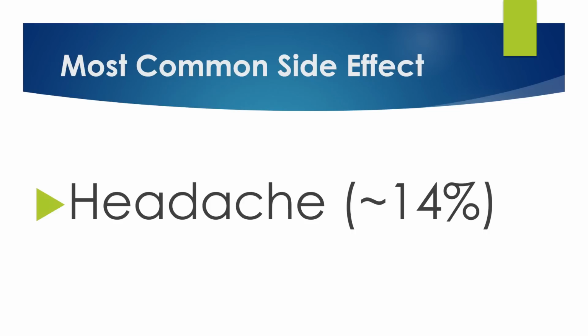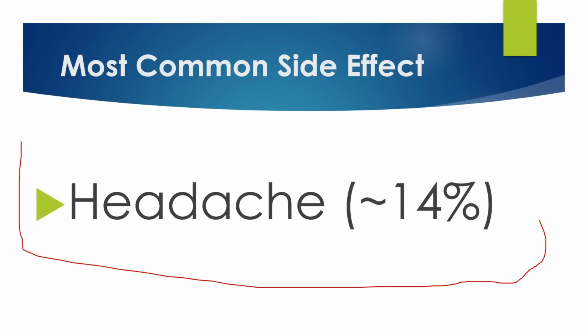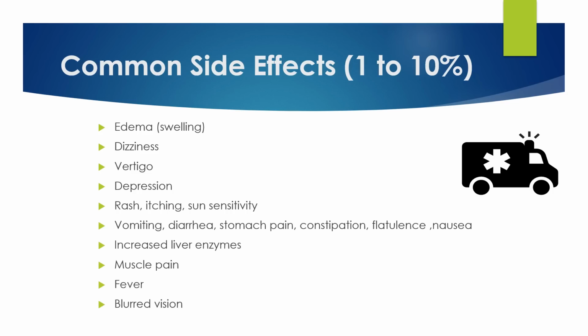Most common side effect, headache. About 14% of people report they can get a headache. Some other of these we would consider the short-term side effects. They can occur anywhere from 1 to 10% of people. Some people get some swelling, dizziness, vertigo. Depression has been reported. You can get skin rash, itchiness, increased sensitivity to the sun. I've not seen the sun sensitivity a lot, but you have to be careful with any medication.